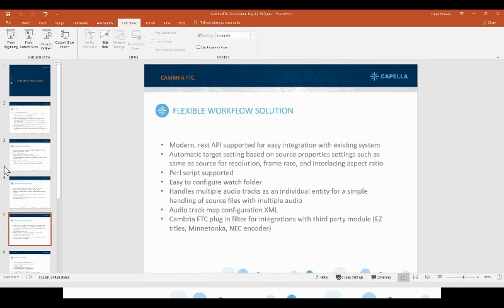It also comes with audio track map configuration for XML, where you can predefine audio mapping based on the source property. It can automatically detect what kind of source audio properties are, and then based on that information, we define what the target format's supposed to be.